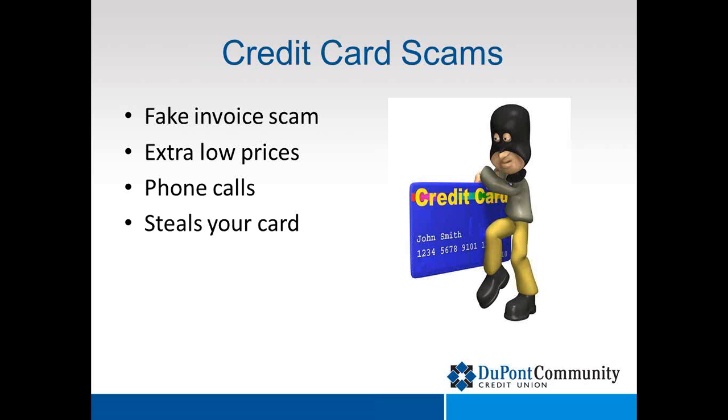If you have made a purchase from a company, they already have that information. A legitimate company is going to have that, and they would be able to issue you a credit without you giving them your information. And then also, be extremely careful with websites that are offering extra low prices. My advice to you is if it's too good to be true, then it probably is.